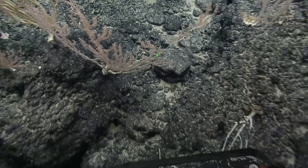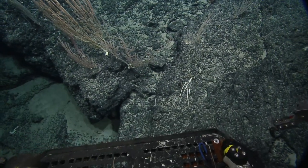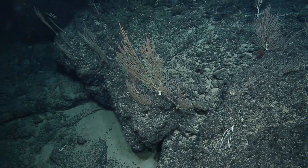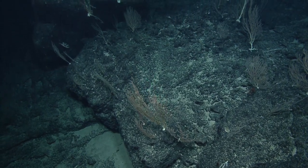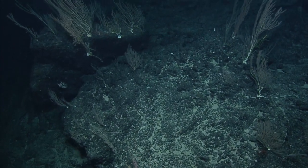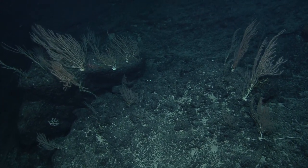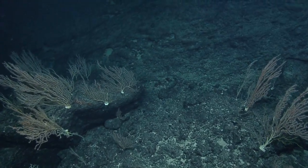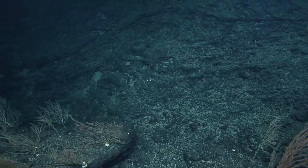Looks like some pretty well-developed manganese crusts here, too, which is starting to suggest that this is an old seamount, perhaps not of Hawaiian origin. Oh, wow. Okay. Oh, my goodness. Hawaiian hotspot or Cretaceous in origin? That's the question. That is one of many.